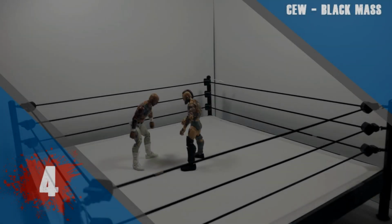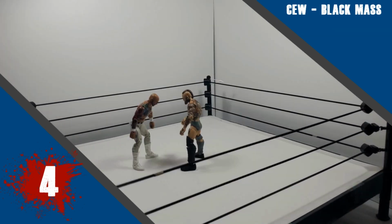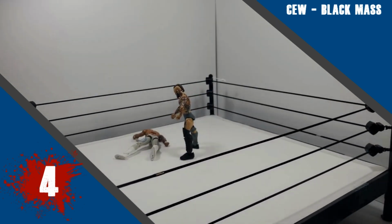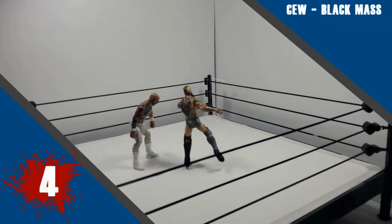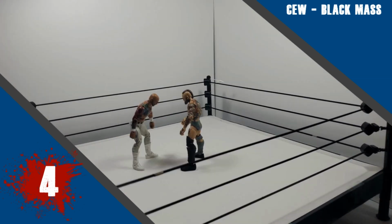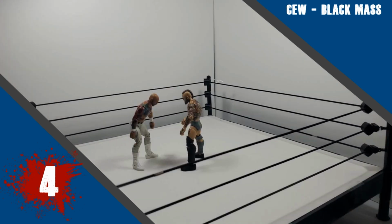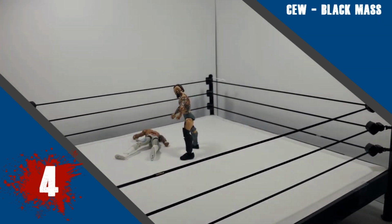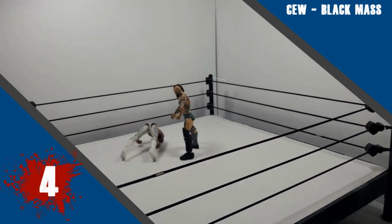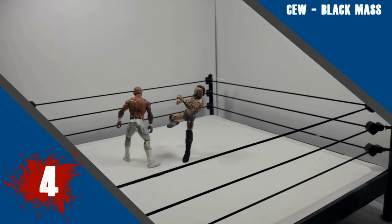4th place this week we have CEW with his black mask. Your animations are so much better with a proper background like this. It's much better than having the couch and TV and stuff like that in view. Your joint movement here was really great, and it was pretty smooth as well. The reaction could have used a bit more, and the string was clear. I also think Black should have moved after hitting the move, rather than just, he hit his back heel kick, and then he just kind of was stiff standing there.